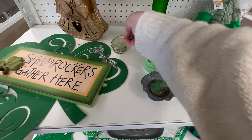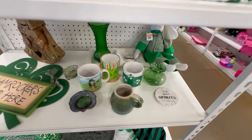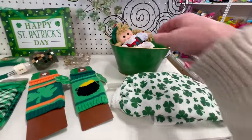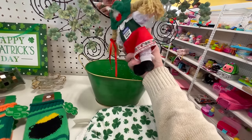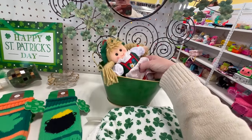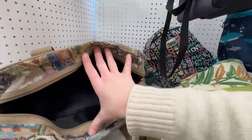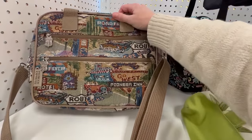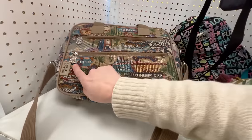I don't know what that is. Look, candle holder maybe? Oh my, how precious. Okay, this is really fun. This little travel bag with the road signs. Pioneer Express. Route 66.